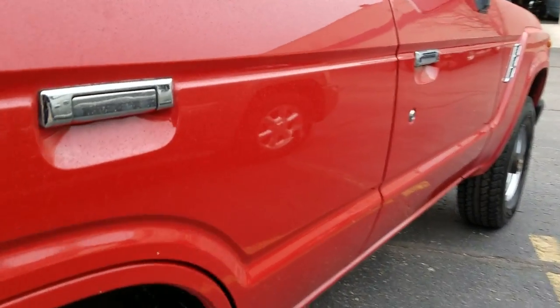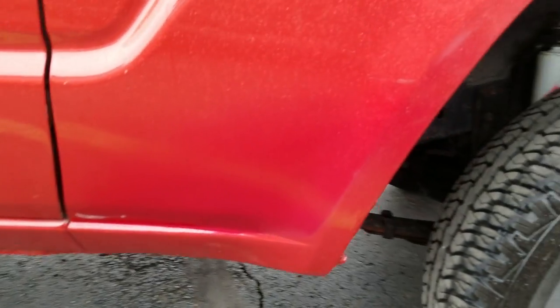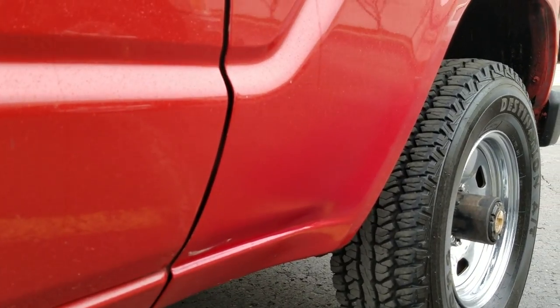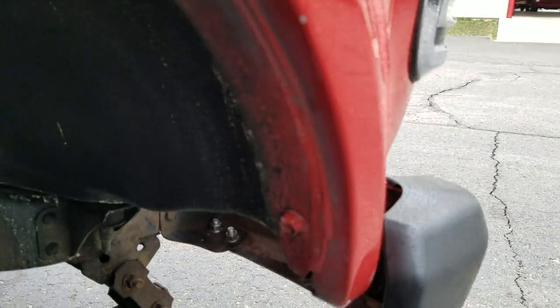There's a little bit of cosmetic touch-up paint work down here that was kind of blended in. I'll hold that there for a minute so it can be studied. It looks like the color match was pretty good. Kind of fogged in to probably just touch up an area. We see a little bit of that right in here too.